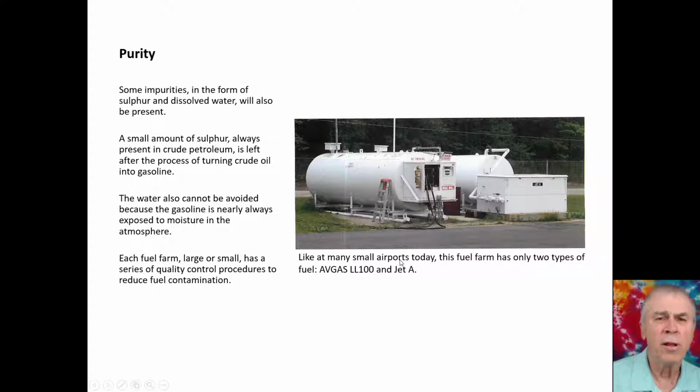And like small airports today, this fuel farm has only 2 types of fuel: avgas, low lead 100, and Jet A. Well, I see Jet A over here. And I can see avgas in the red, 100 LL. All right, I just didn't look that close earlier.